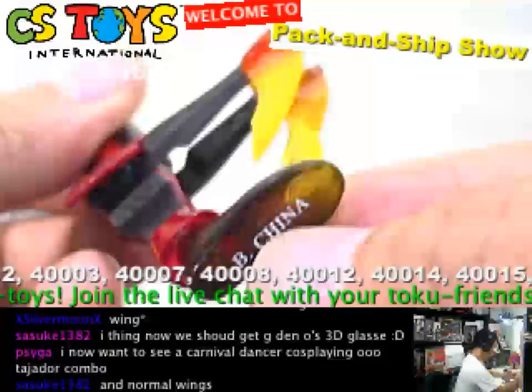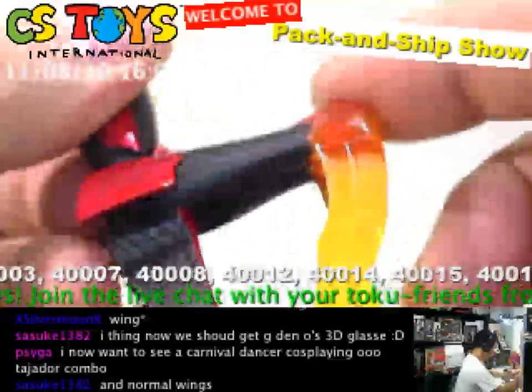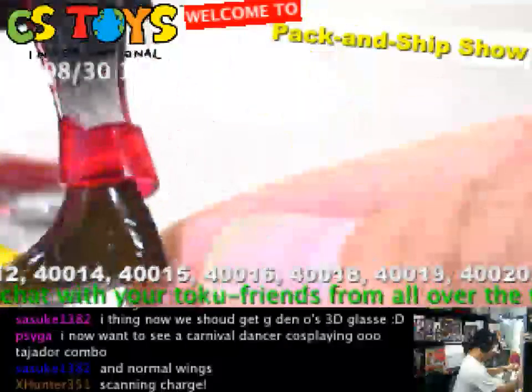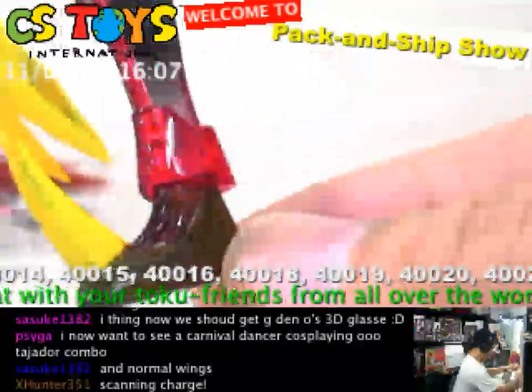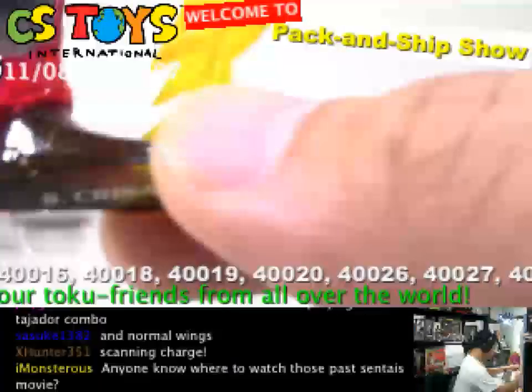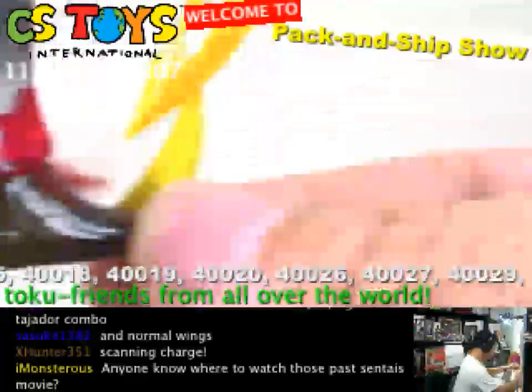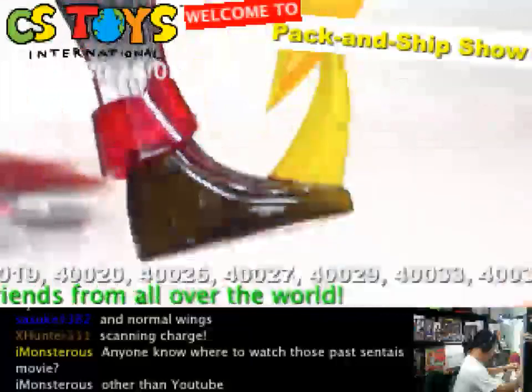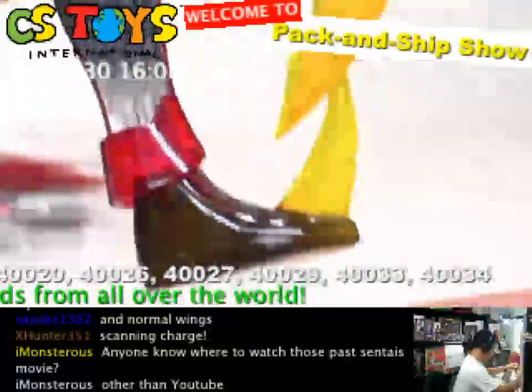And here, it says Bandai China. And this one, I'm not sure if you can see this. His feet are made of clear, tough plastic. So it's not just a whole plastic, but it's still plastic, and you can see through. Okay, other side. See that?